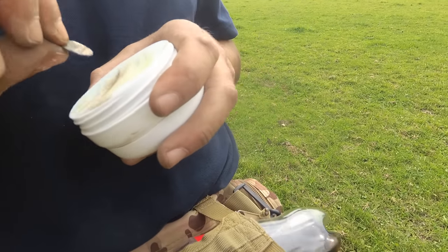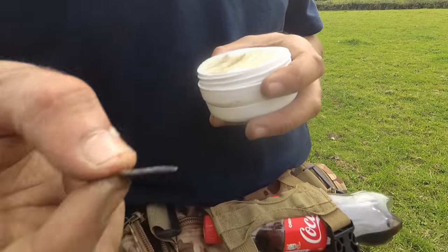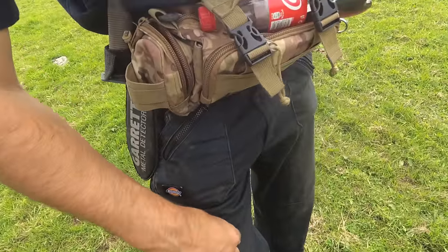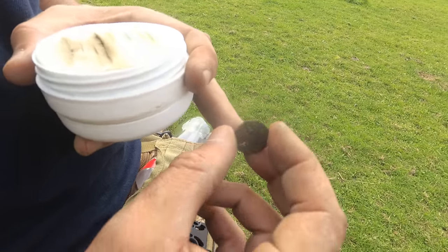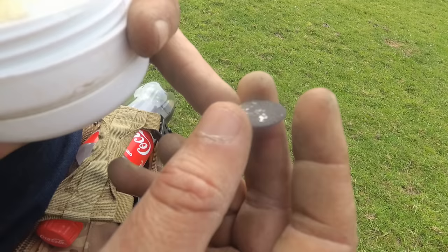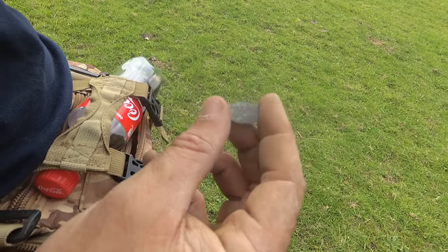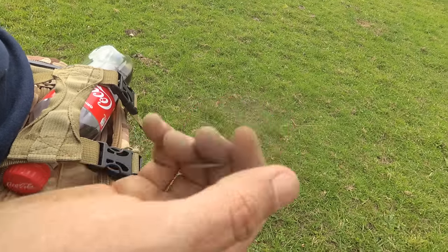Hey, look at that already. Anything? There's no silver. I don't know why that's shiny like it is. Isn't that shiny? Shiny silver. Yeah, it's weird. There's nothing on there. Couldn't tell you what that is. It's definitely a coin of sorts. It's not a button. It's definitely a coin, but I don't know what. I'll take it home and see if I can get anything.